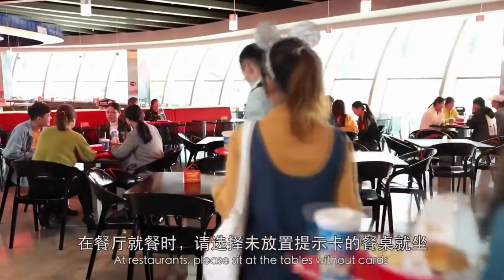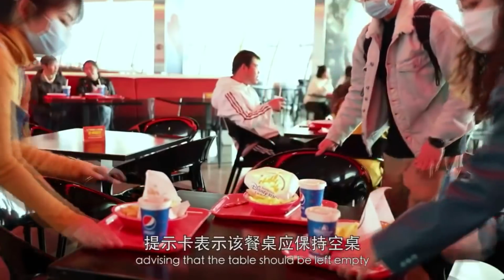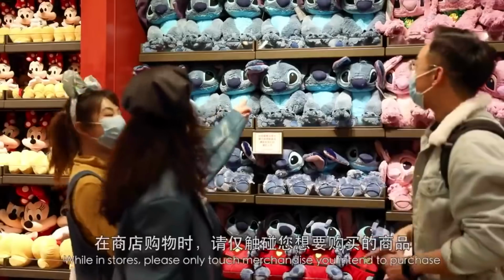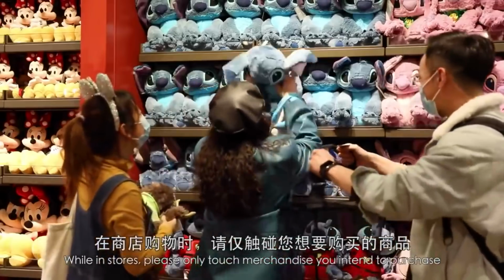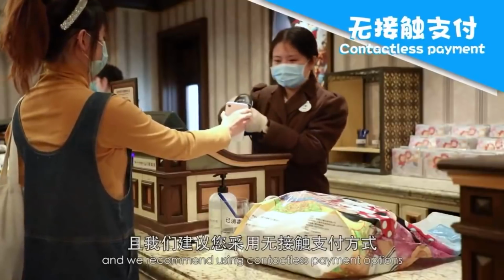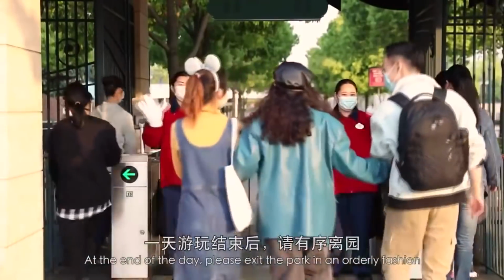All right, when you go to a restaurant, don't sit at the tables with the red signs. That's again to promote spacing between the groups, which seems logical. I wasn't sure what method they would use, but this seems to be a fairly easy thing to do. Again, though, they're not requiring anybody to keep distance. You could just sit with your traveling party. When shopping, they're asking guests to touch only those items that you are planning to purchase. They're encouraging you to use forms of payment that don't require touch. So I'm assuming it's something like an app that they can just scan through your phone or something to that effect. And that's it. Another magical day at Disneyland is complete.